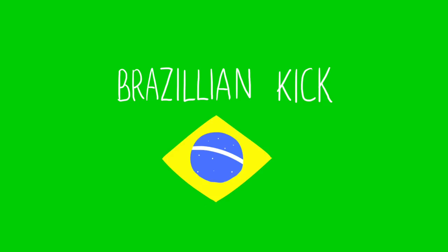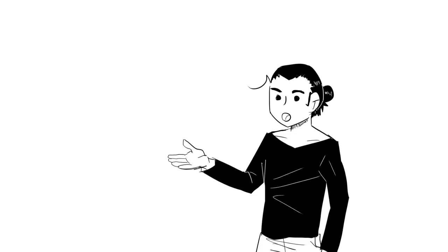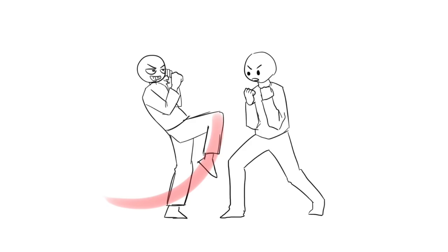This kick was immortalized by the great kickboxer, I'm just gonna try to read the Japanese and I'm sorry if I get it wrong, Glaube Feitosa, who mostly threw it off his lead leg. Nowadays, it's used by fighters like Holly Holmes and Wonderboy Thompson. The kick begins with the same setup as a front kick or teep, but quickly arcs around and down at a near vertical angle.